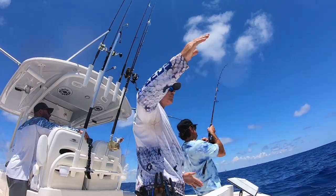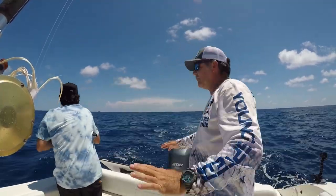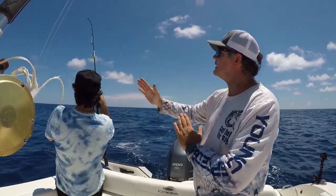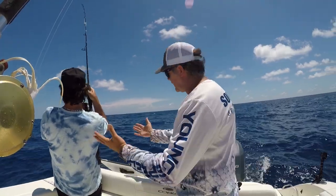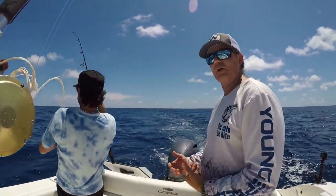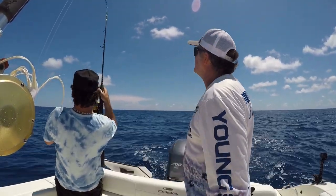When you get the hook up, always, you know, been through this many times now with Paul. He's a pro at it. Keep that fish off to the side. Keep your boat in slope forward. It keeps tension on the fish, which wears him down. And it also makes it easier for your angler rather than dragging him straight through the water.